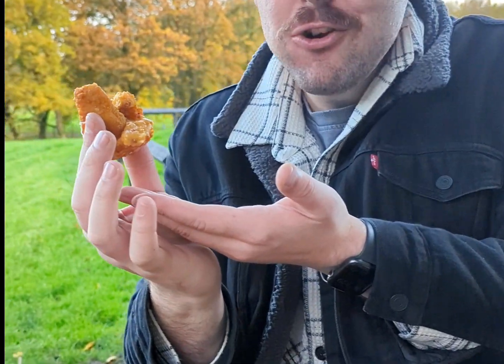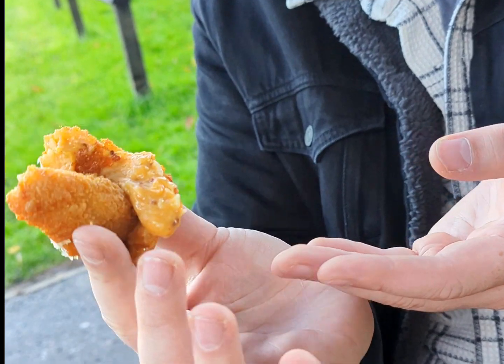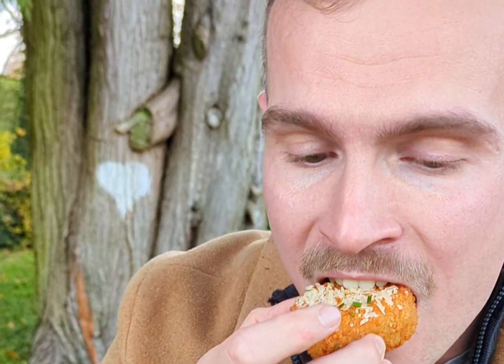I've got the crab mac and cheese. Look at all that goo. Yes, please. I will try that again. I'm really excited to try this one. This is the crab mac and cheese, which has been breadcrumbed and deep fried. And if mac and cheese isn't good on its own, and it's not amazing if you put crab in it, if you deep fry it, it must be spectacular. So let's find out.